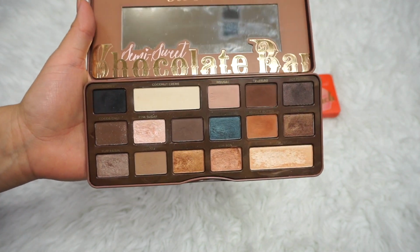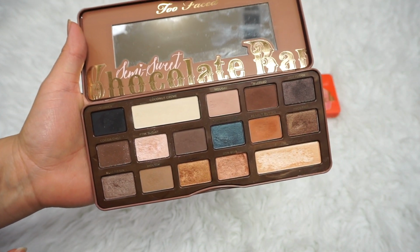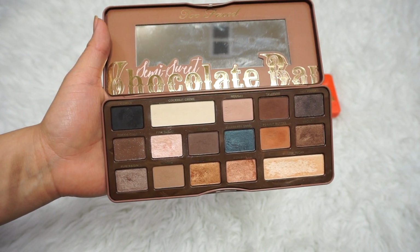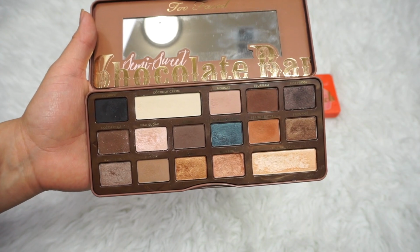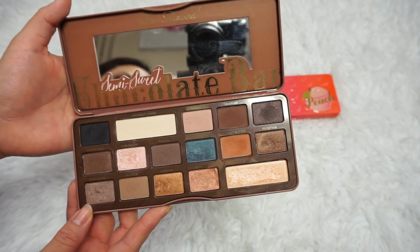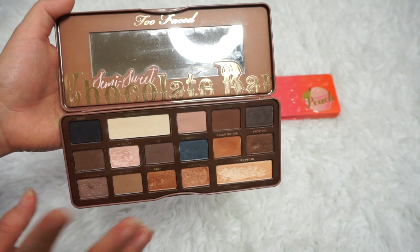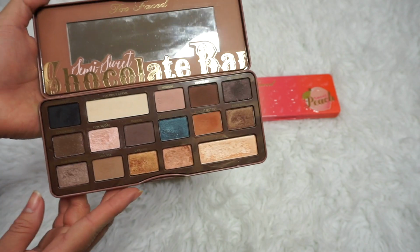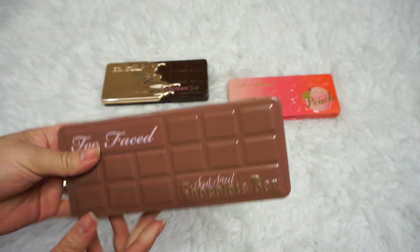Too Faced is actually one of my favorite makeup brands. But their eyeshadow palettes don't live up to their face, like their complexion products is what I mean. But I do really like this eyeshadow palette. It's really pretty. Some shades, like this one and this one, are not that pigmented, but the other ones are. But really pretty palette.